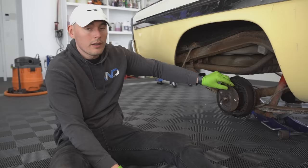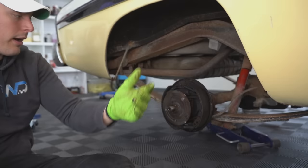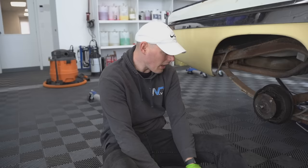Now we have to figure out a way to punch out these studs. We've since ground them off. We've hit them with hammers. We are basically smashing the metal flat and causing a flange on this side, so we couldn't actually give them the pop out. They are pressed in. I don't believe that they're splined, and they're definitely not threaded.